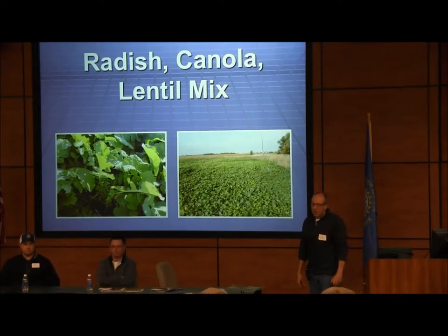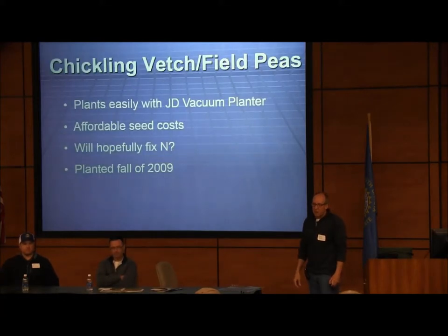And later in the season, all that starts breaking down, you get some nutrient release into your corn, and the corn just looks better. You can tell by the health of it compared to corn that's not planted in a cover crop.